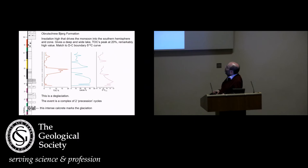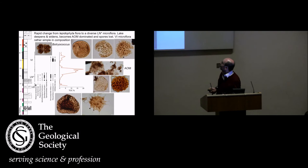That's the calcite record. That's the back end of the Devonian isotope record, which you can get in the marine sections. And you get these spikes probably when the lake's closing off and becoming a closed system for a while. That's the palynological record. And what you see is that's the last of Lepidophyta there. As the lake encroaches, things get wetter and nicer. Your arid environment becomes a wet one. And you get diversity in the palynological assemblages. And you get these other things coming in. That's the nitidus of the LN.